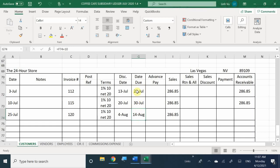The 23rd, he missed the first one. The 30th, he missed the second one. So lastly, we are assuming that because he didn't pay the first or the second payment, he's not going to pay us for any of it. So we're going to stop services to the 24-hour store, and we're going to write off everything that he owes us. So in grand total, how much does the 24-hour store owe us?